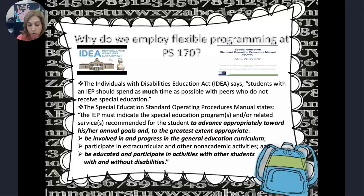his or her annual goals and to the greatest extent appropriate be involved in and progress in the general education curriculum, participate in extracurricular and other non-academic activities, and be educated and participate in activities with other students with and without disabilities. Therefore, this flexible programming allows our students with IEPs to interact more often with our general education population.